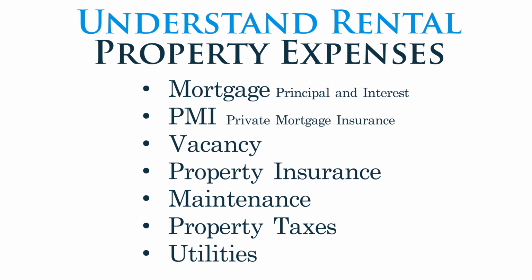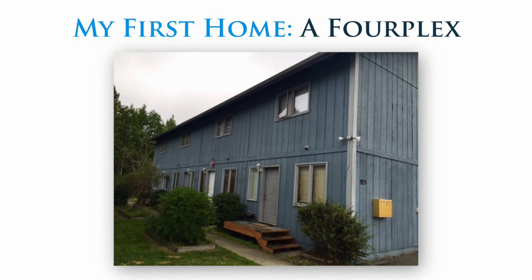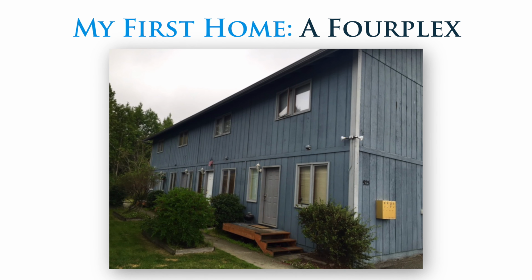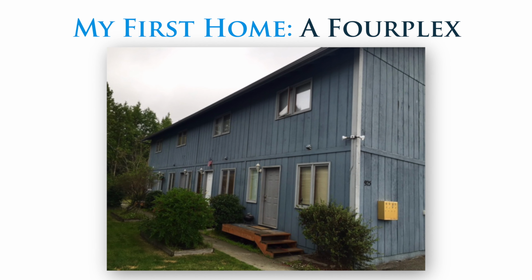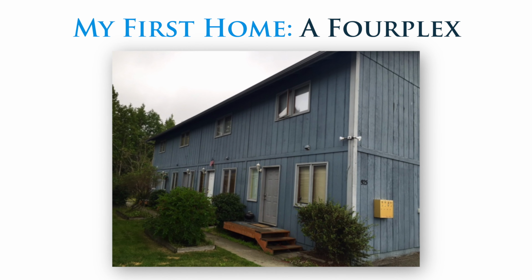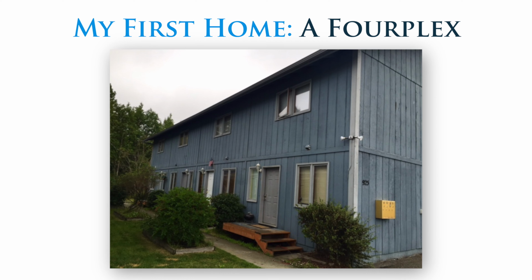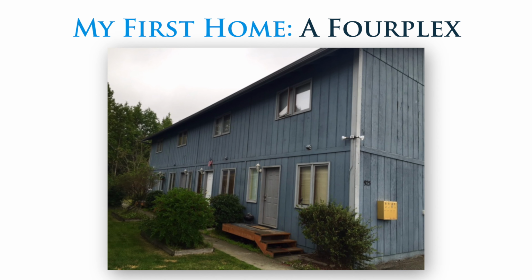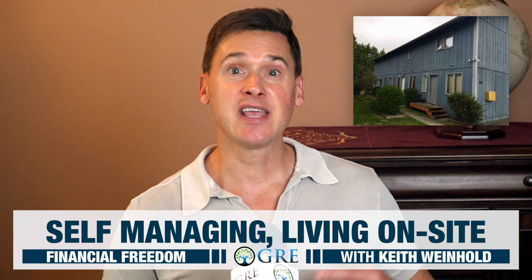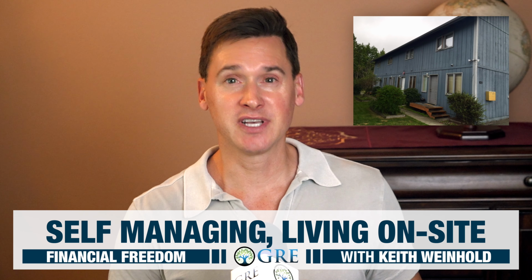And I can actually show you an example of that right here. Here is the exact fourplex building that I bought. This is where it all began. One thing you can notice as you look at this is notice the doors. All 4 units had a separate entrance side by side. This is what we call townhouse style. Each tenant, therefore, had their own electric and natural gas heat meters so they could pay all of their utilities.